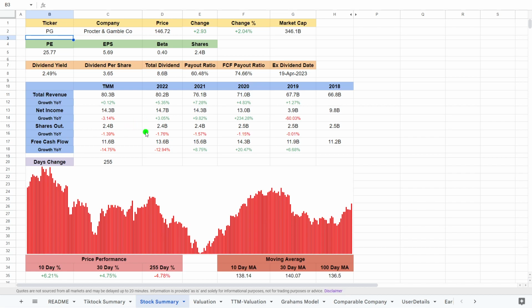Are they buying back their shares or issuing more shares? Well, they're actually rewarding shareholders by buying back their shares. They've done a steady buyback program from around 2.5 billion to 2.4 billion shares, buying back about 1% of their shares each year. That's very good to see, rewarding investors.